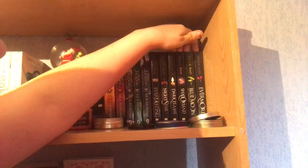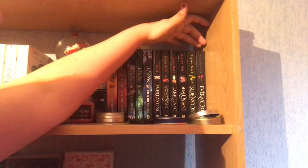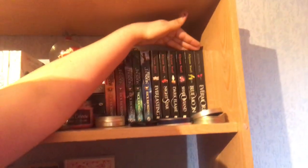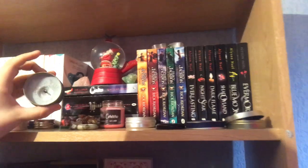Now, I started reading three of these on my Kobo. Then when I got them again on my Kindle, I started rereading Evermore, and I think I got to Blue Moon. I'm not too sure on that. But with me already reading them once, I couldn't get back into them. So I'm going to wait for a while before I do actually read these.